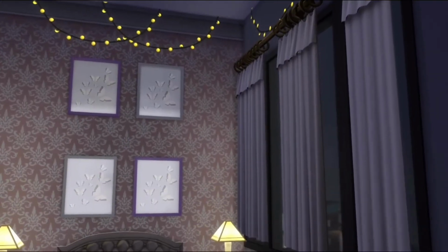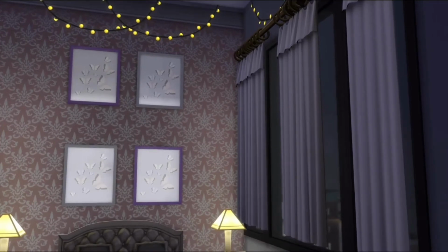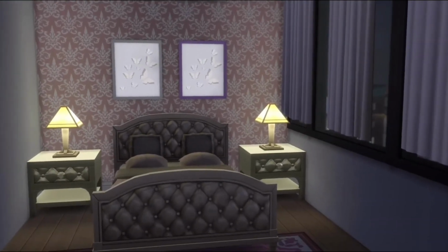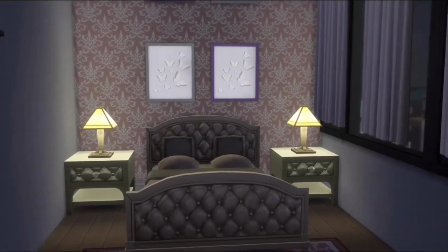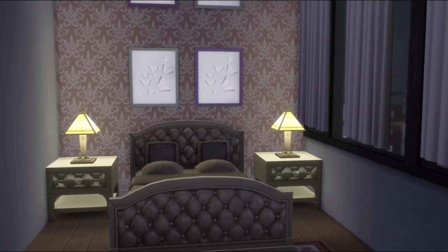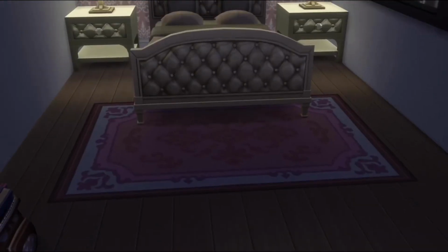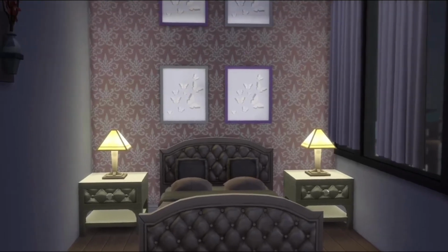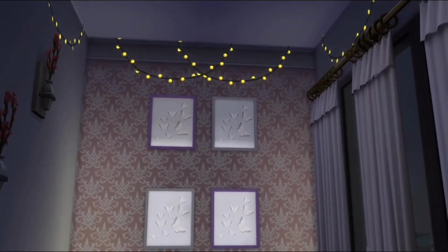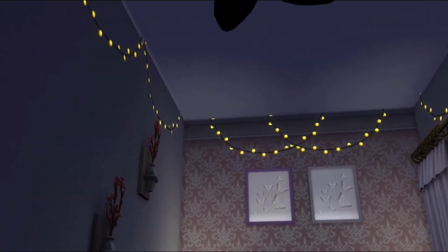Actually, I layered like four curtains on here. Then I have two similar lamps. I wanted the nightstand because it went best with that bed right there. Also, the cute little rug, I went with pink to match the wallpaper a little bit, my little accent wall. That's the only wall I have wallpaper on.